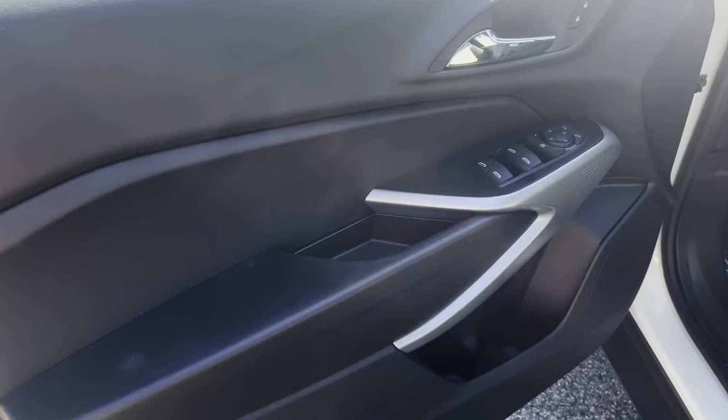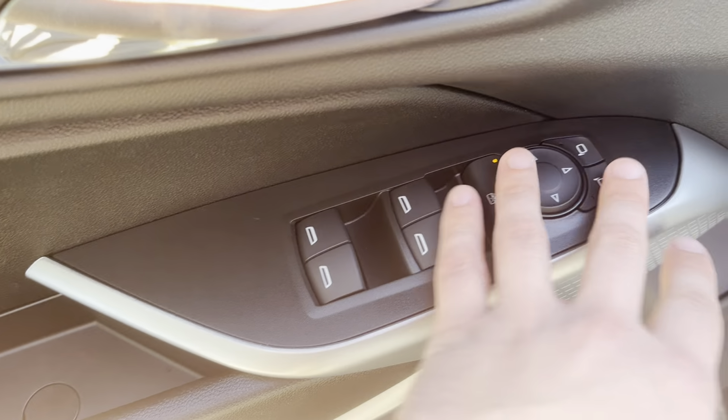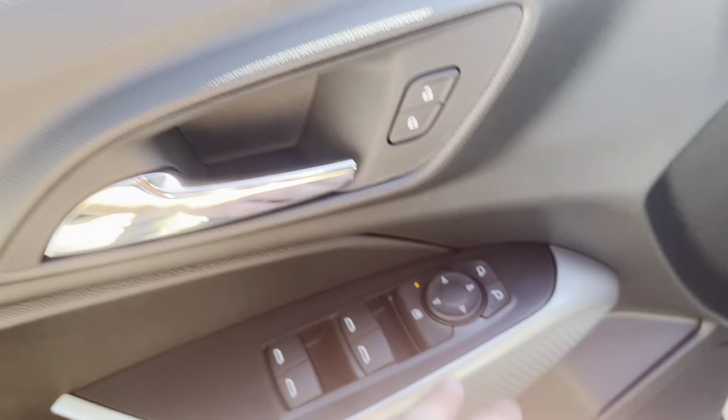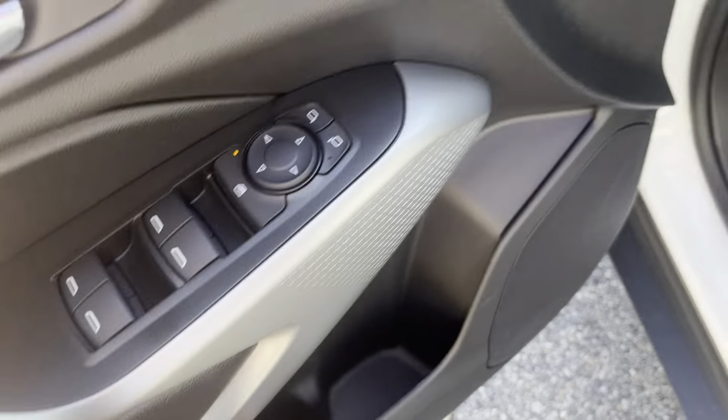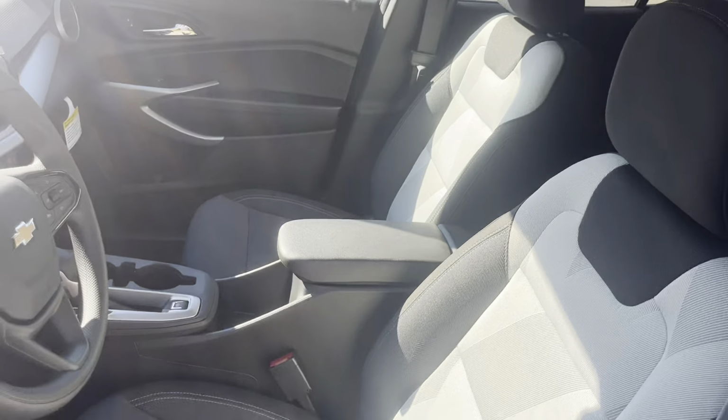Here on the driver door, you're gonna see your automatic window and mirror adjustments. Select what mirror you want to change around and move it around with the D-pad there. Lock and unlock button, nice storage pocket on the door. Nice manual seat with this two-tone gray, jet black material there. Very sporty looking interior.